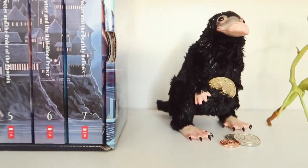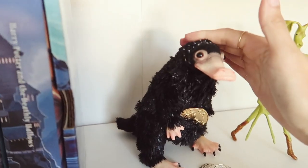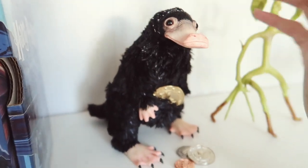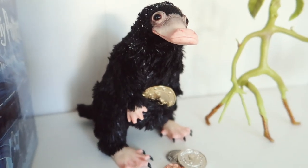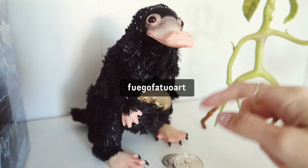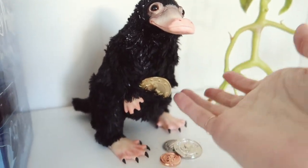And then over here, we have one of my favorite creatures ever. This is my little Niffler. I can't remember what I named him. I think I named him Nico. Nico the Niffler. He's so cute. This was given to me by my friend Alvaro, and I'm also going to link his Etsy account down below, and his Instagram and everything like that. He just makes such beautiful creatures, as you can see.